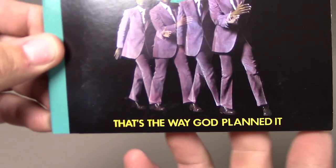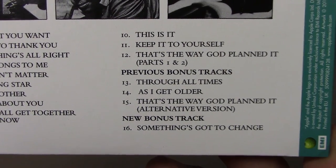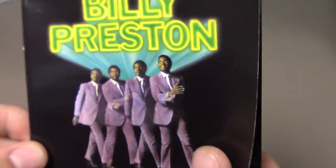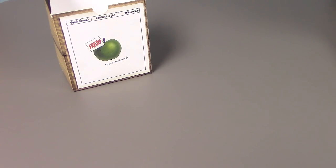Here we have Billy Preston, That's the Way God Planned It. I believe some of these bonus tracks were released on a previous issue, but here's a new one for this issue now. Another one from Billy Preston, Encouraging Words.